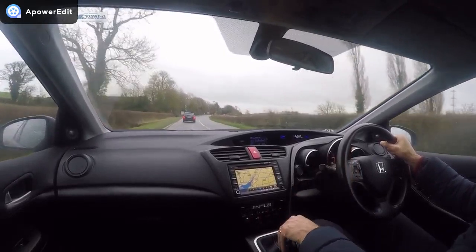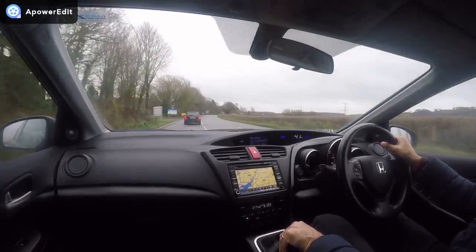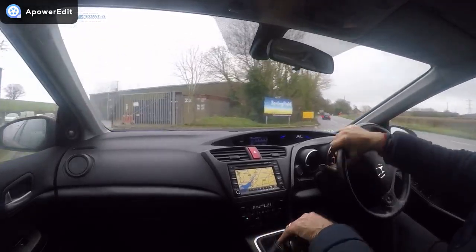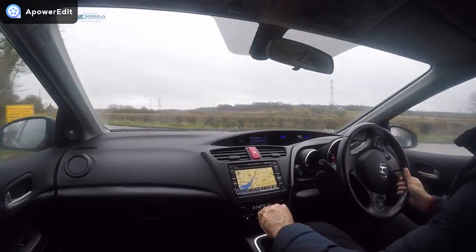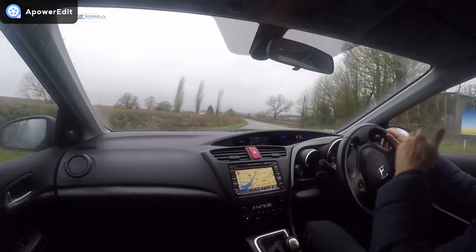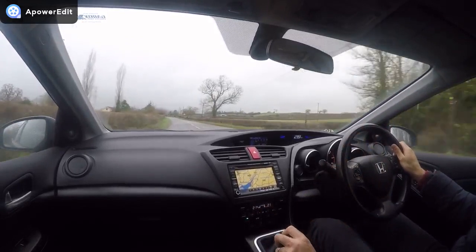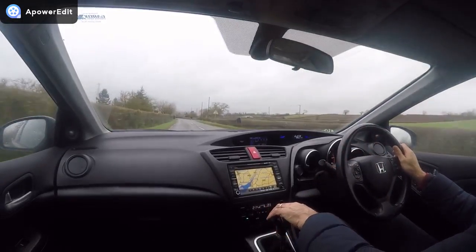Just going to give the brakes a bit of a shove, leaving the braking a little bit late here, but really nice solid brake pedal on the car. No pulsing or vibrations coming back through the brake pedal at all, and it pulls the car up nice and straight. It doesn't pull violently left or right. I'm turning around a bit earlier than normal, because they're doing some road works down there with some traffic lights, so rather than sit there, I'll move on.